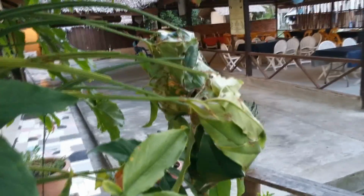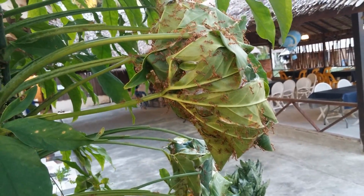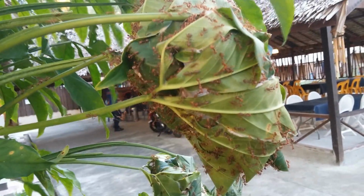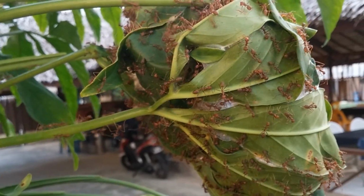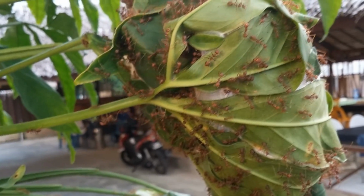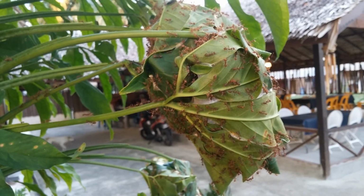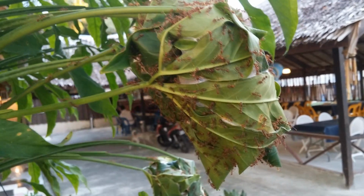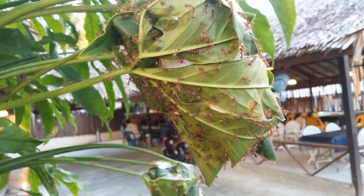Look at them. I think one's biting me. Very cool. I see the abdomen. The abdomens on these weaver ants here in Malaysia, they're more... What color is that? It's like a brownish red, whereas in the Philippines they're really red. See that? It's more like a washed out green red abdomen.